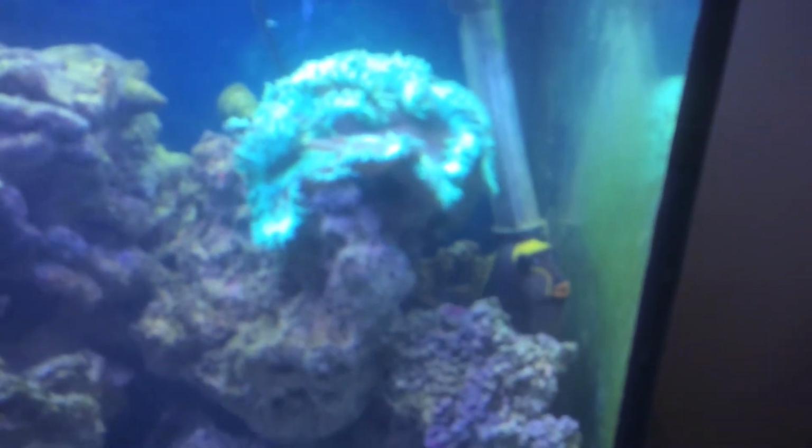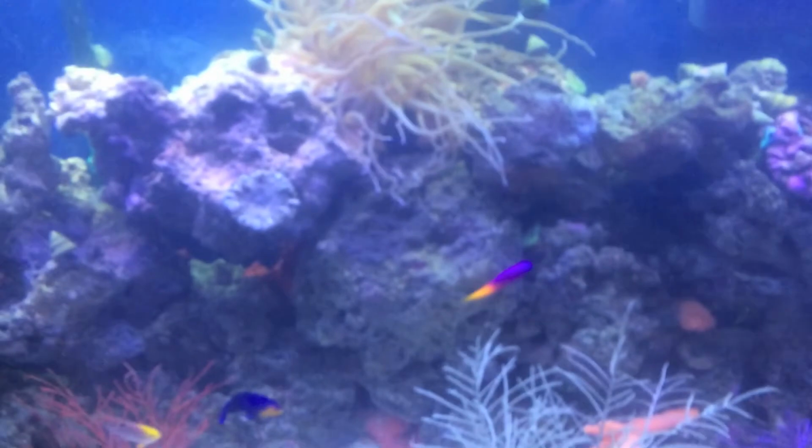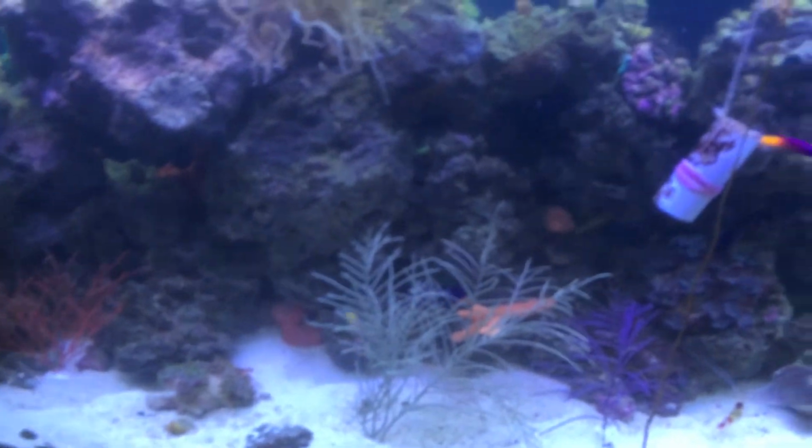And so, yeah, you're a pretty girl. But, yeah, this is Jason's tank a year and a half in. It's coming along. It'll look nicer when we're done, but it's coming along well. So we're quite happy with it.